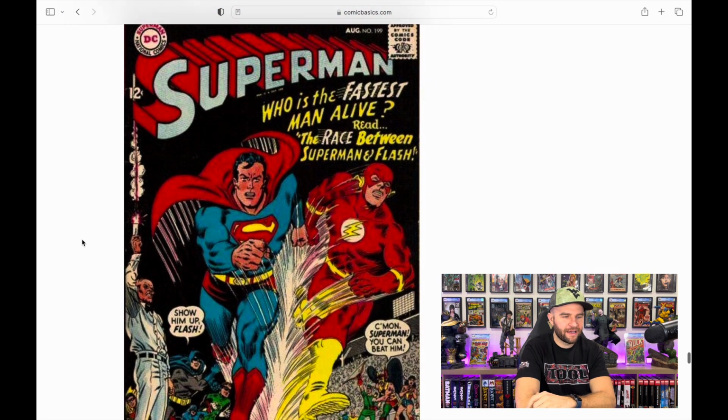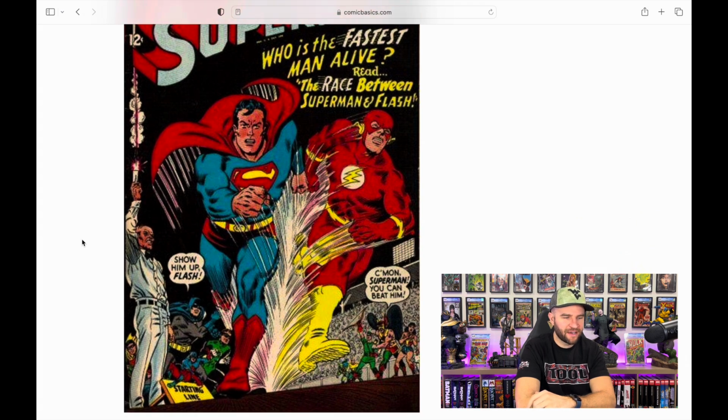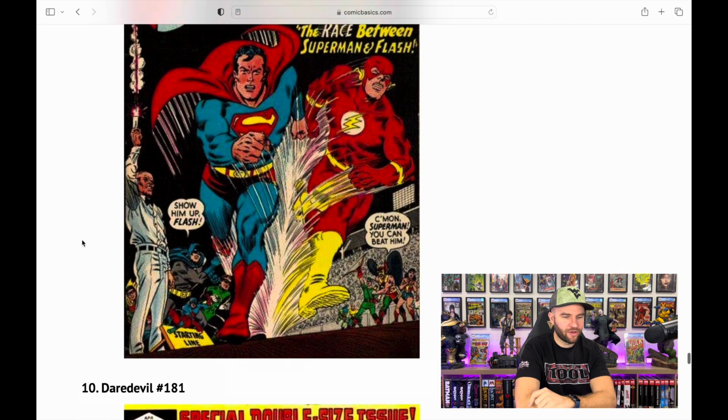Superman 199, Superman and Flash race. Just so much going on in this cover. If you're a kid in the 60s and you saw that on the newsstand, how are you not buying that? Definitely one of the best covers of all time.